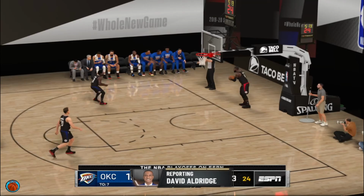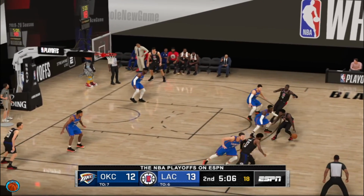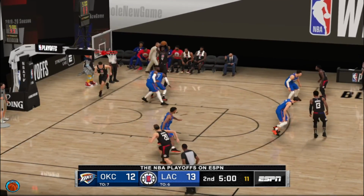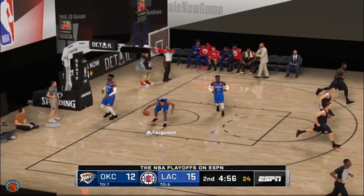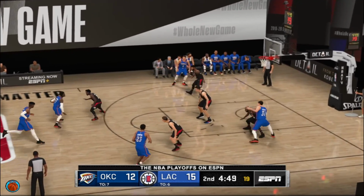Well, Lou Williams won Sixth Man of the Year for the third time last season. He joined Kevin McHale and Detlef Schrempf as the only players to win the award in consecutive seasons. And with the most career points ever scored off the bench, maybe they should just name this award after him. Kevin? David, I'm all for it. Thank you so much. And boy, is he in good company.